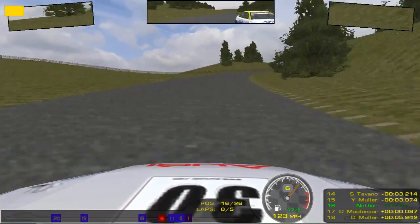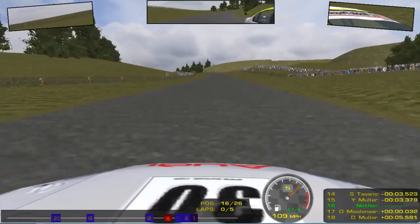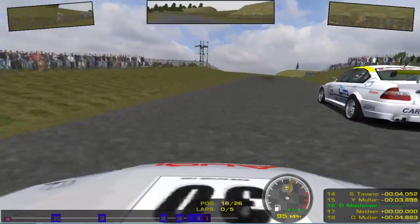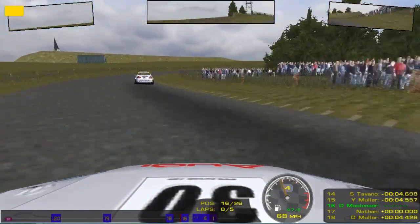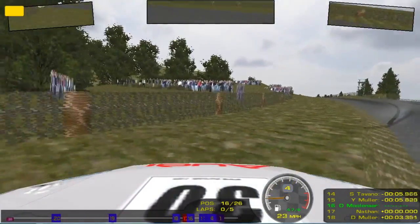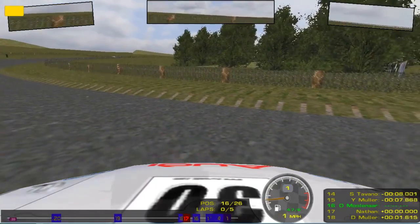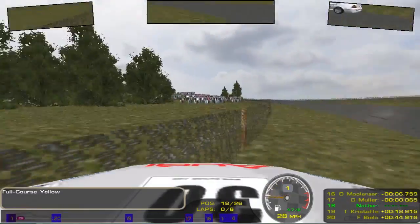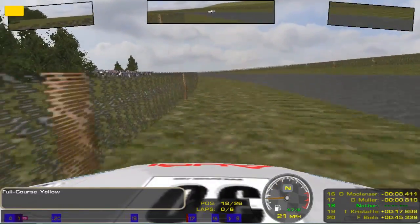Moulinar, what are you doing? It's a full course yellow. I understand that you don't consider it to be a full course yellow till we cross the start-finish line, but please. Please. Right, I can't really blame that on Moulinar. That was my fault, but... I mean, the safety car is out. It's a full course yellow, yet... Oh. Fantastic.